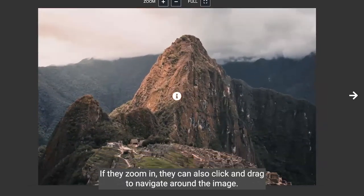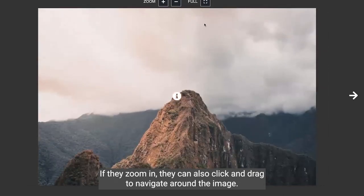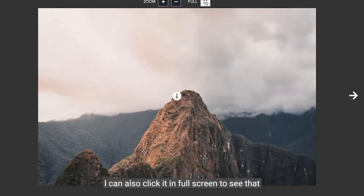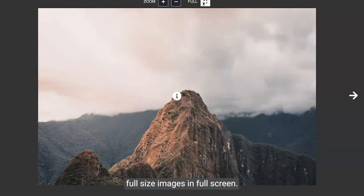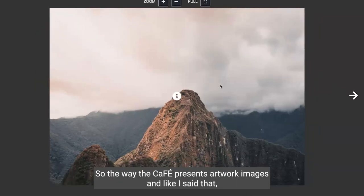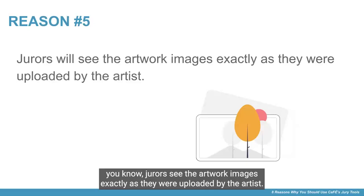If they zoom in, they can also click and drag to navigate around the image. I'm not going to click it because it would mess up my screen share, but they can also click it in full screen to see the full size images in full screen. So the way that CaFÉ presents artwork images, and like I said, jurors see the artwork images exactly as they were uploaded by the artist.